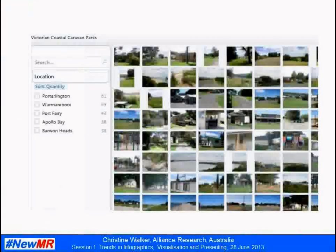And the reason for saying that is that it's actually a very dynamic tool, and you can do deep zooms and sort of sorts and so on the photos. It's really quite fabulous to look at. But unfortunately, because of the bandwidth for the webinar, it was going to really interrupt with the audio. So we've just gone to screen capture to display this.